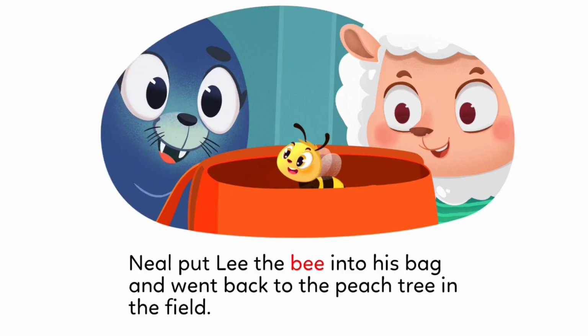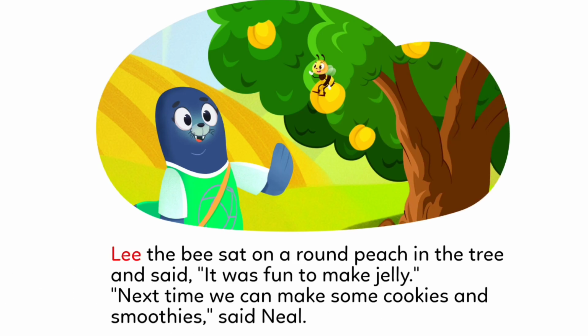Neil put Lee the bee into his bag and went back to the peach tree in the field. Lee the bee sat on a round peach in the tree and said, It was fun to make jelly. Next time, we can make some cookies and smoothies, said Neil. Peach.